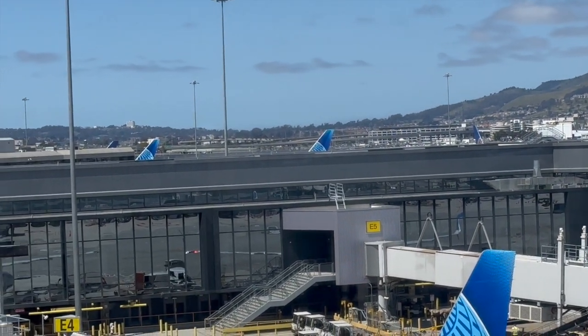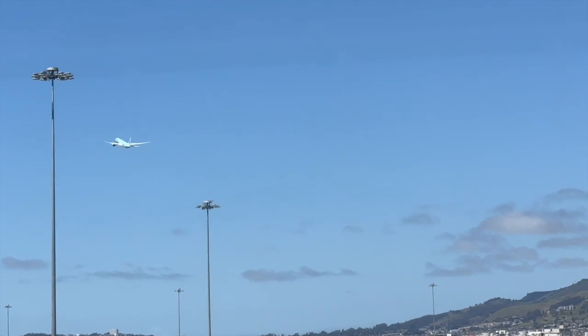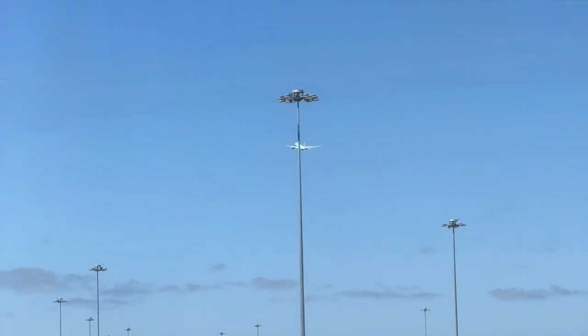That was a long departure roll, or takeoff roll, for that aircraft. Quite interesting. But there she is, heading out to Incheon. If I can center her in the middle, there we go.